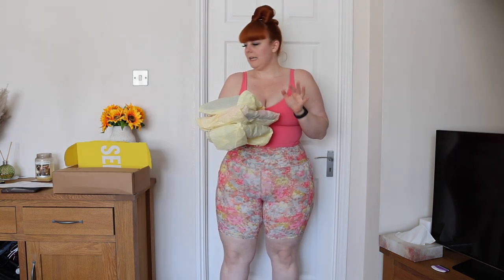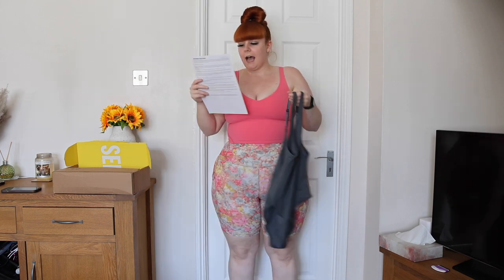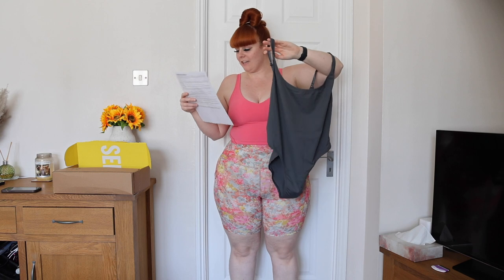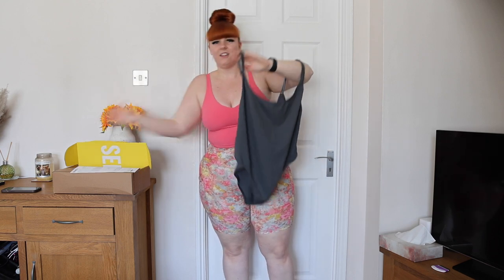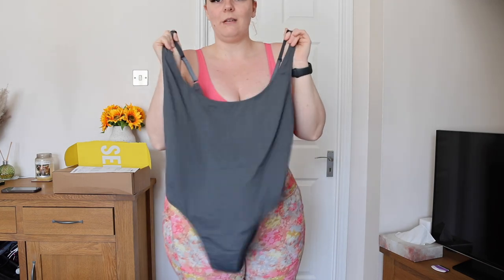I can't remember how many exactly I got, but I picked up pretty much every style that they had, I think. Okay, so this is the gunmetal swimsuit. I got it in a 2XL. It was £88. So let's bear in mind that none of the Skims pieces are cheap, no matter what it is. So yeah, we'll put this on and see what I think.